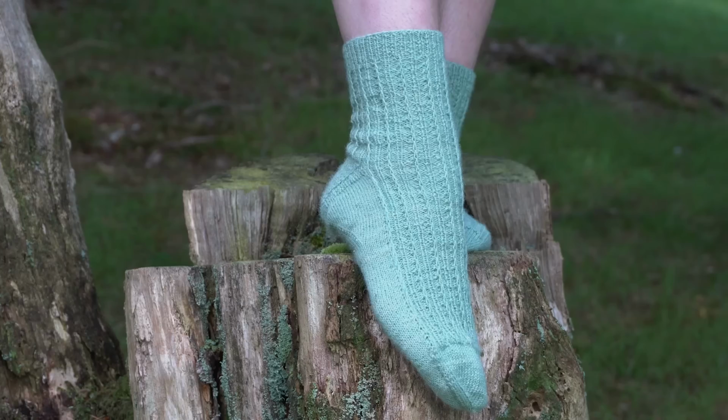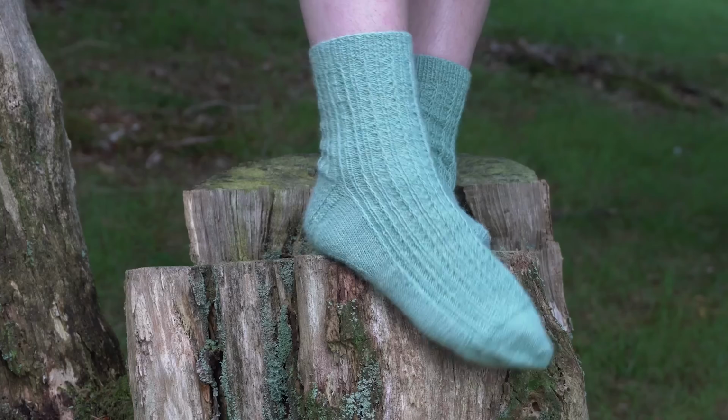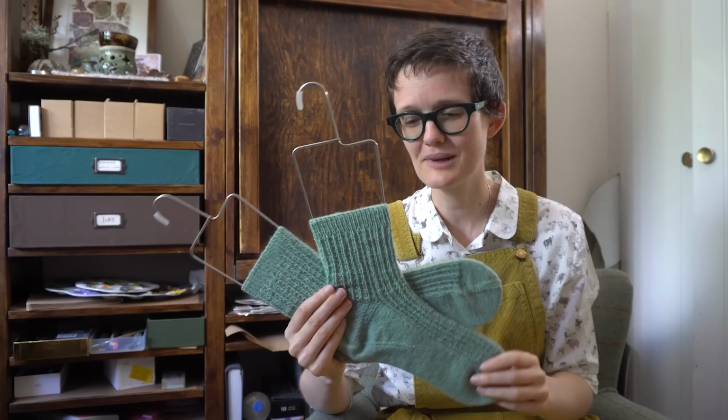I love the cute colour of these socks. I obviously chose it because it reminds me of lichen, and I really love how the yarn knitted up in this rib pattern. Would I knit the pattern again? Yes, I definitely would.